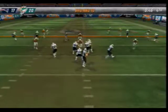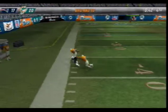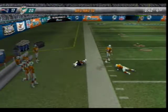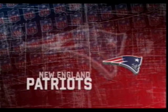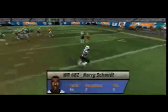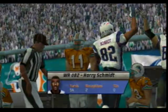Oldham scans the defense from the gun, dropping back with the throw. And he'll take it out of bounds at the 37. This is a guy who comes to play, and he seems to make big catches when they really need him. This time they needed to convert on third down, and he's there for the reception and the first down.